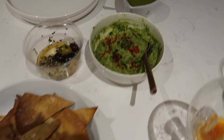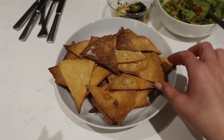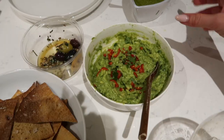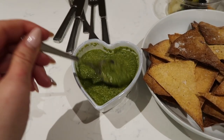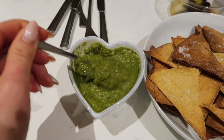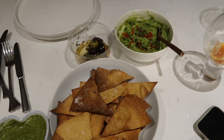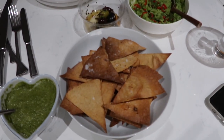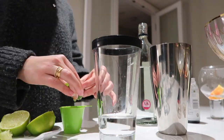So this is Hell's and my starter. We've got some gluten-free sweet potato wraps that we've done as little crisps, and then we've got a little avocado guac, and then a little salsa verde. It's got jalapenos. What's it got in it, House? Jalapenos and parsley, and that's it. So we're gonna tuck into this, and we're listening to the Coco song playlist. So yeah, we can tuck into this and then carry on with dinner.